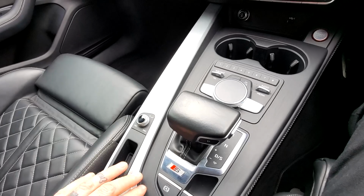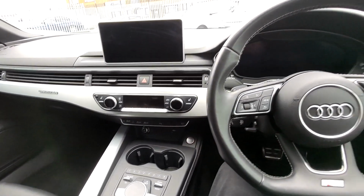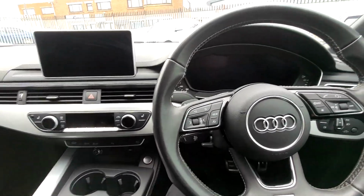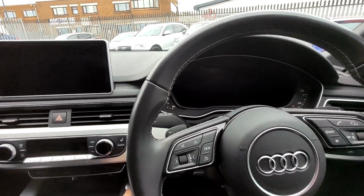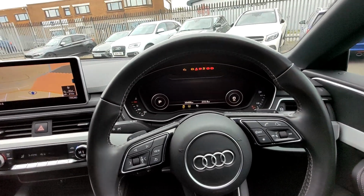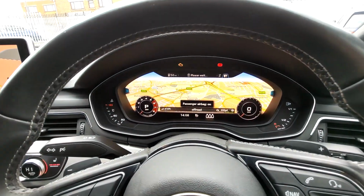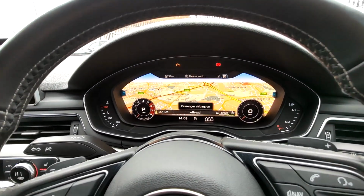As I say, you've got the black grained wood effect, you've got the brushed aluminium, black on silver. It just looks so good. I can't put into words how nice this car is. You almost get in and just feel relaxed. Now, big feature on this car, virtual cockpit.